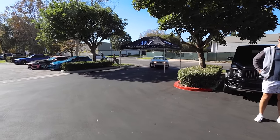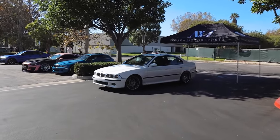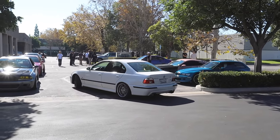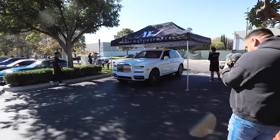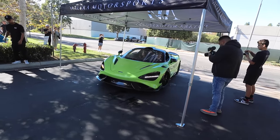Another clean E39 M5. This one's all factory. It's got the Euro headlights. Beautiful Alpine white as well. Gorgeous car. But look at this, big boy Cullinan pulling in. Orange interior on it. Very nice. Man, I love these trucks right here. This is a complete other end of the spectrum.